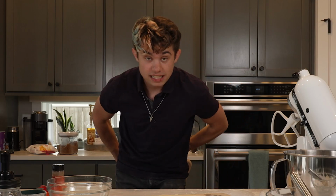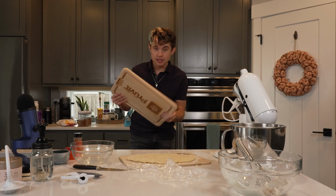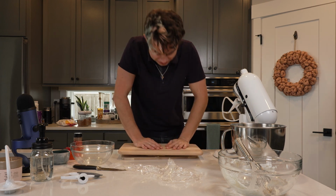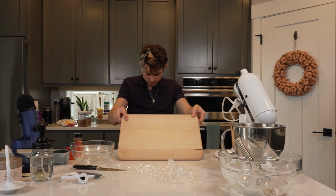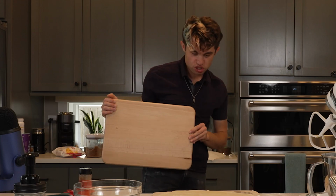But there is another issue I have with the apples, is I don't know when to pull them off. In times of need, you have to use ingenuity above all else, so I have with me another cutting board. Haha! That really didn't change anything.